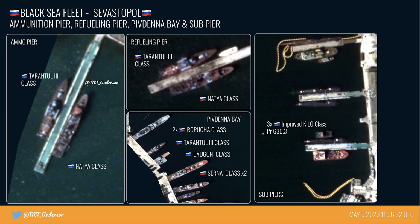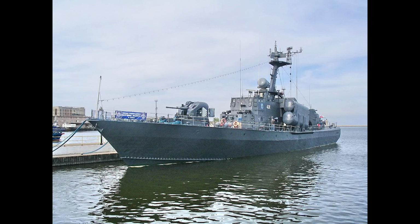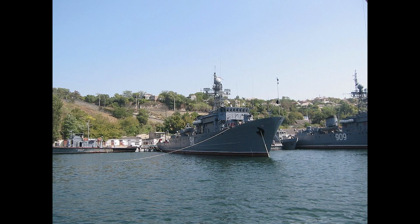In the next image, we can see the ammunition pier, the refueling pier, Pivdenna Bay, and the submarine pens. First up, the ammunition pier. Here we can see a Tarantul 3 class ship and a Natya class ship. 4 Tarantuls are attached to the Black Sea Fleet, designed for coastal defence and anti-shipping. They are the 295th Missile Boat Brigade. The Natya, shown here, is a minesweeper. There are 2 Natyas in service as part of the 170th Minesweeper Division.